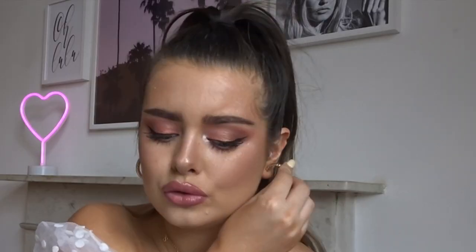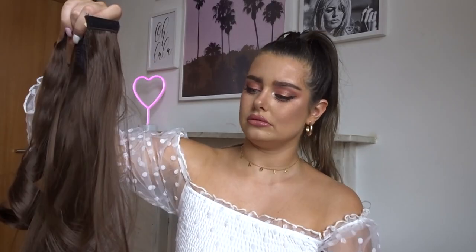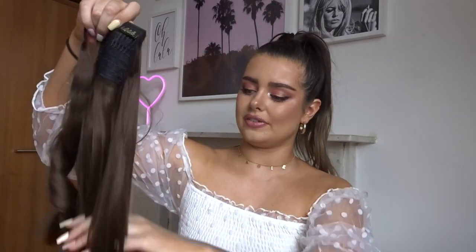Can I put my earrings in, or is that gonna interfere with it? Let's put my earrings in. Oh, there, that's better, isn't it? Maybe I need bigger hoops. Bigger the hole, bigger the hole. Oh, it's gone really static. It is synthetic hair, but you can wash it. You just gotta look after synthetic hair and it'll be all right.